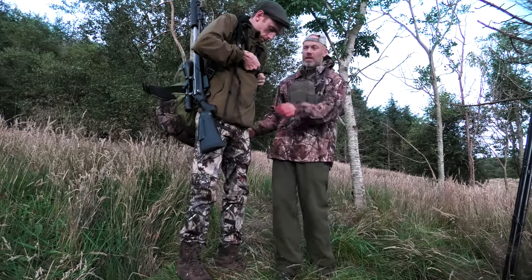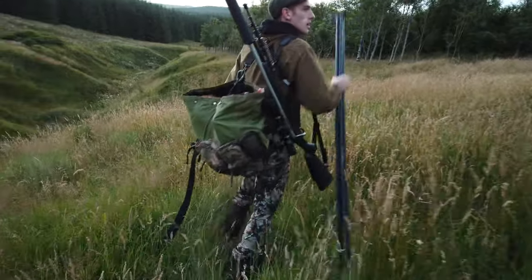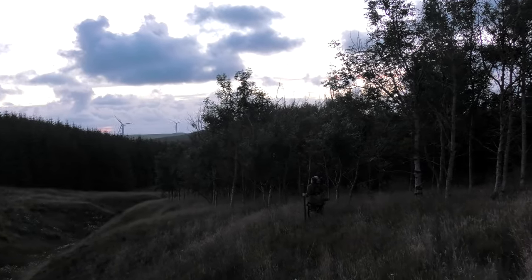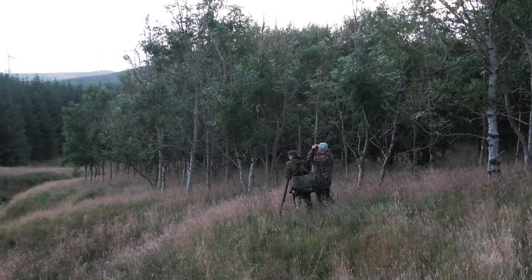With the buck gralloched and packed away, it was time to carry and feel the weight of the animal on my back, something massively important to me. It's a part of the process of hunting, and although I understand the use of vehicles has become commonplace, there's nothing more well-earned than a packed-out, freshly harvested animal to fill the freezer with.